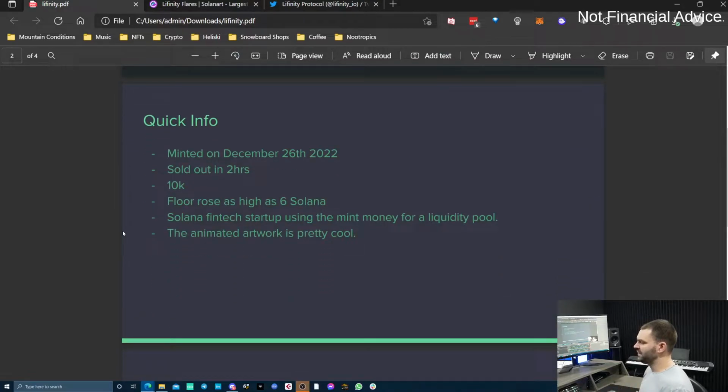First of all, these minted just yesterday on December 26th, and they sold out in about 2 hours. So it wasn't like a huge hype and then an instant sellout. There was a little bit of build up. It took them a couple hours to do it, which is just fine because it was a 10,000 collection. And as we know these days, it can be pretty tough to sell out 10,000 NFTs, especially on Solana, because there's just such a surplus of projects right now. So seeing this sell out within that 2 hours is super promising. I'm really excited for the team.